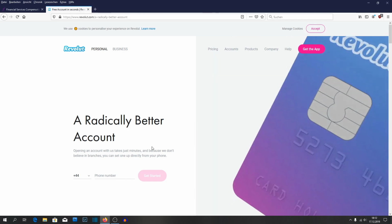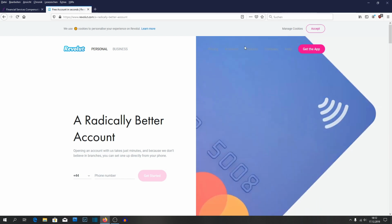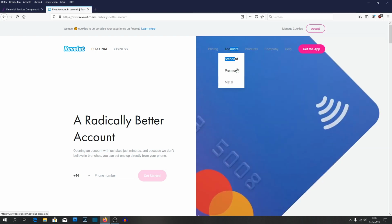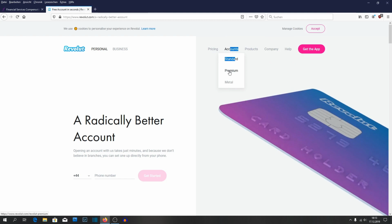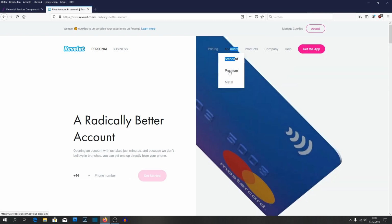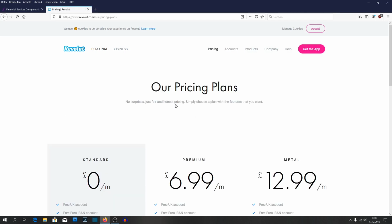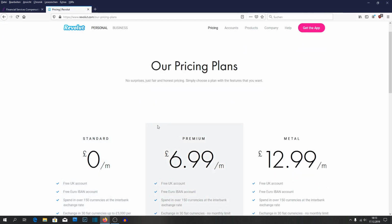Revolut is offering 3 types of accounts. They are offering the standard, which I use. They've got the premium, and they've got the metal account. We take a closer look at the pricing. The pricing plan, there you can see what you get for your money.